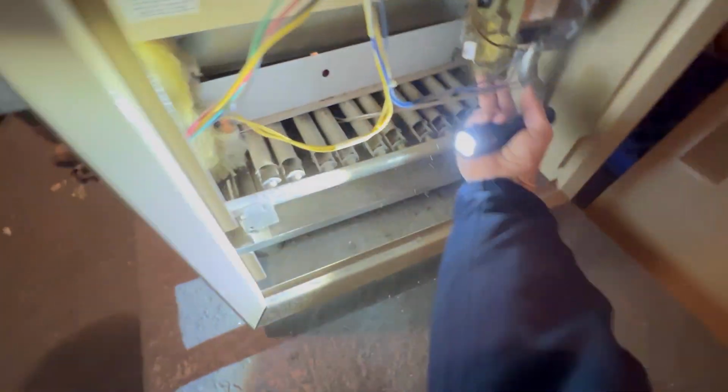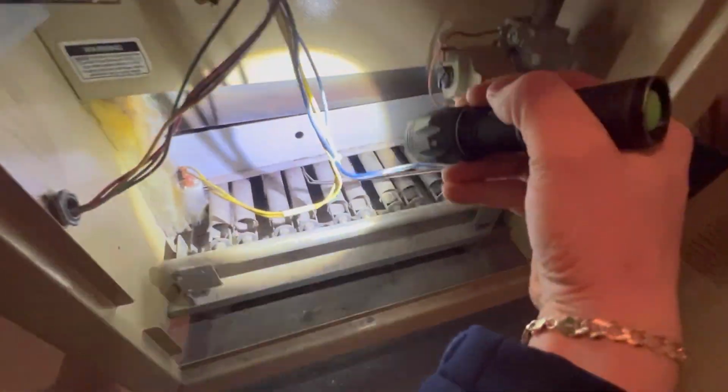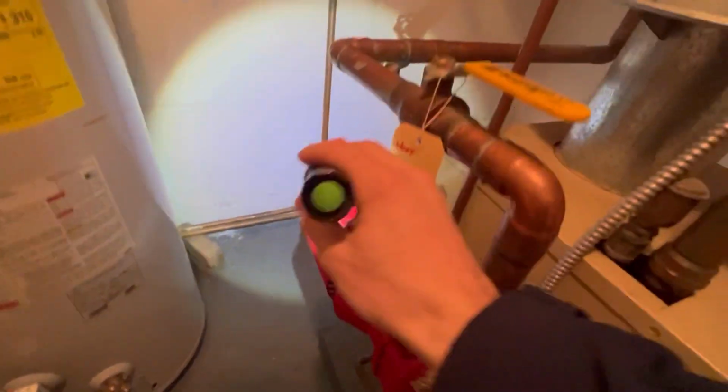Alright, guys, she's got a Juan McLean CG Gold Series here. Standing pilot. Oh, look how they bent the pilot tubing. I like that. Right around the gas train manifold here. Let's get some heat. She's got a pilot right there. Make sure the relay is intact here. Okay, this is what turns the pump on. Might have a bad relay. But we're gonna check for power right here.